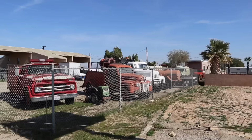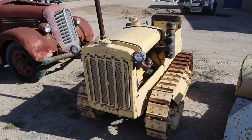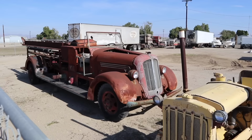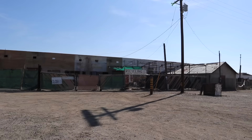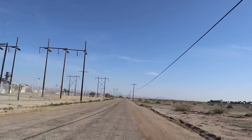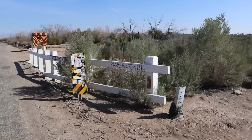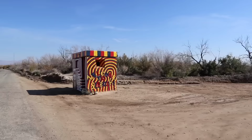Retro fire engines from a simpler time. Check out that caterpillar, as well as tractor trailer for the Ideal Melon Company. Dairy products, if I'm making that out correctly. Straight down this direction, a few more miles, is the Mountain of Salvation. Also adjacent to Slab City.